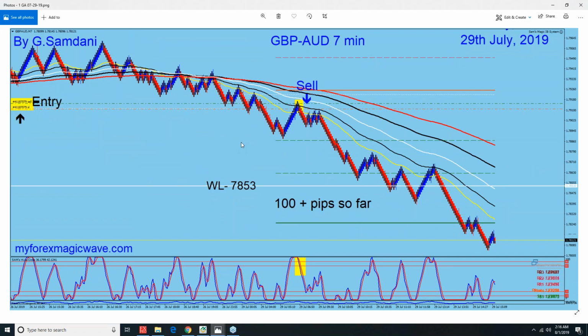So on Monday, pound really got weak, and this is where I started my setups from the Magic ID system. Start taking entries. This was pound Aussie, one of the first entries. Pound Aussie is the one that gave me the most trades, a lot of entries. Again, you know, cash in, get in again, cash in again, something like that. So you're going to see it.